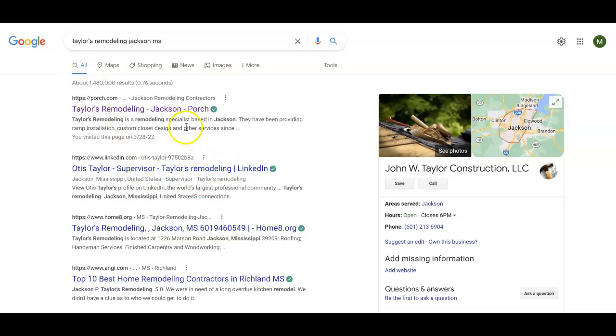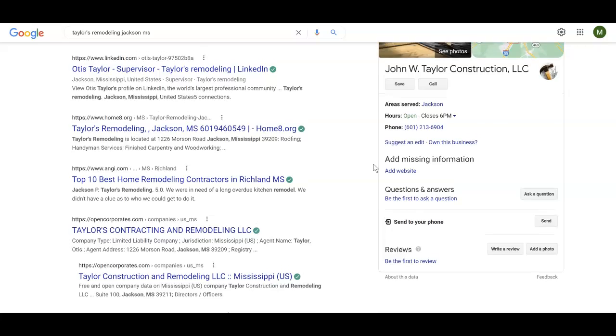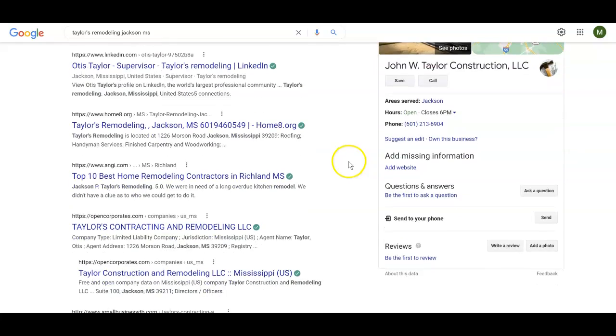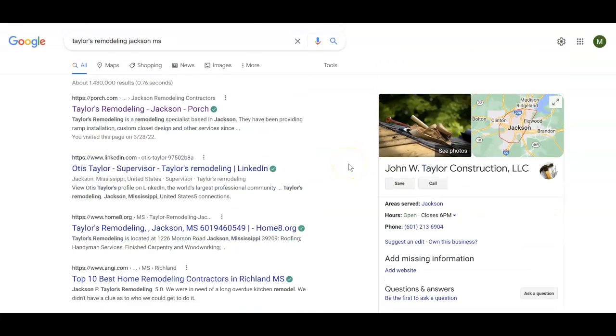So first things first, if I try to look up your business, I can't find a Google business profile for you. It's very possible that this could be you, but the numbers and things just didn't match up quite right. So I made the assumption that it was not you. For Taylor's Remodeling, if I was to search that, I'm not seeing that profile.